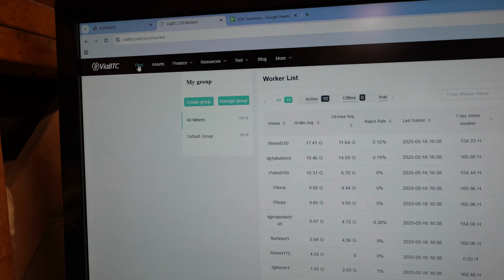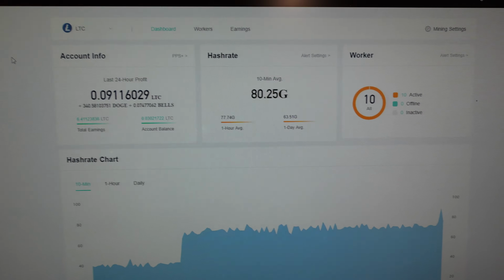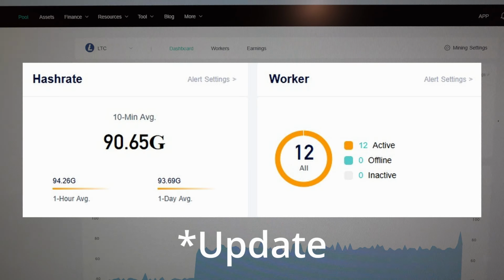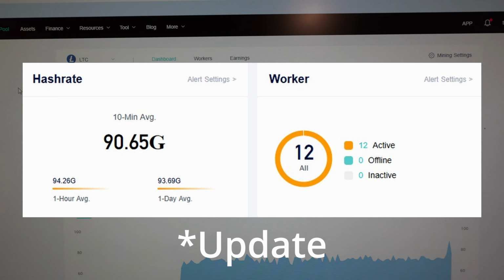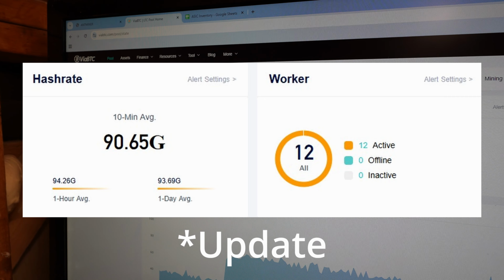So over on ViaBTC, if we go ahead and take a look, we're about 80 gigahash scrypt mining, which I love to see. Eager to break 100. I think we could do it. Just gonna have to decide what miners we wanna move around, and do we wanna snag one or two L9s.